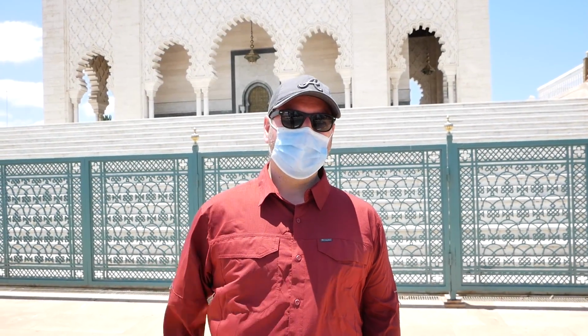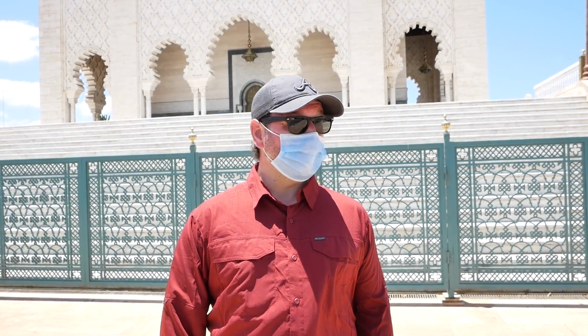So we're standing in front of the Mausoleum of Mohammed V. It was actually completed in 1971, so it's a fairly new building compared to a lot of the other buildings around here.